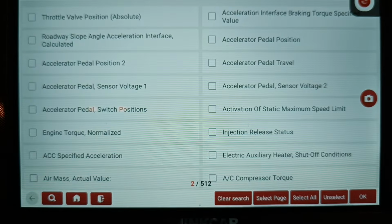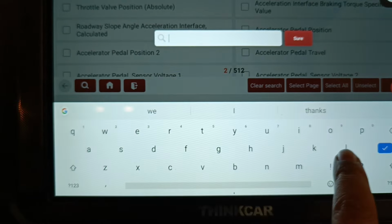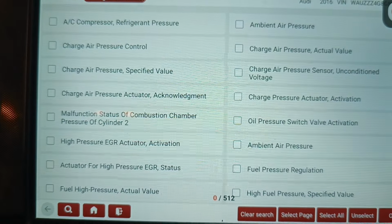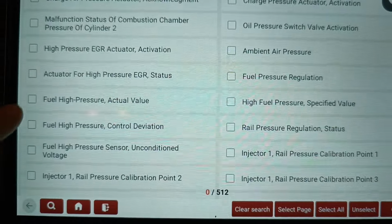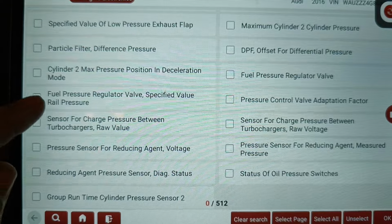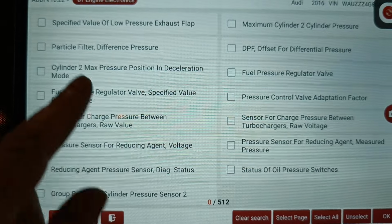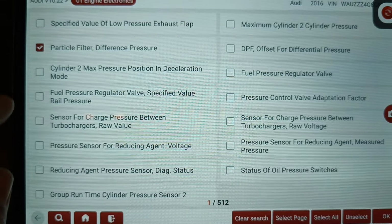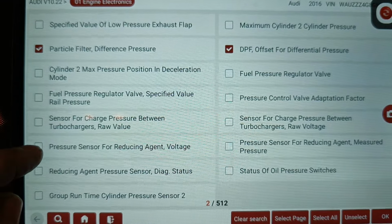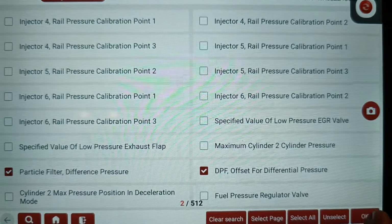The other thing we can look at in live data is we can press the search button and go for pressure. Obviously you can see all sorts of different pressures coming up. We're interested in DPF exhaust gas pressure, something like that. Not fuel rail pressure. Probably gone past it. That area, particulate filter differential pressure. We'll have a look at that one as well. That's about it, I think. So we'll have a look at that first. So let's press OK.